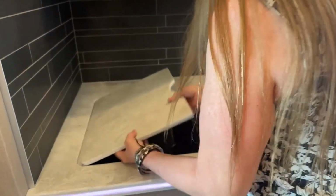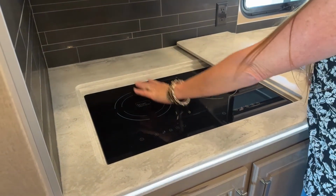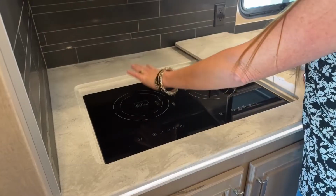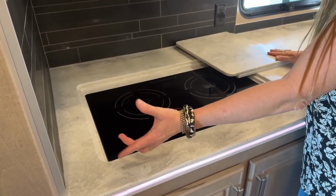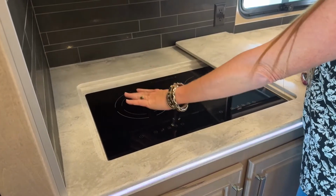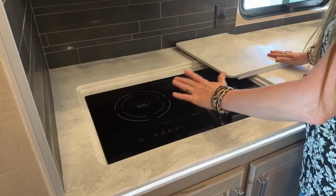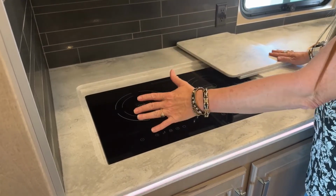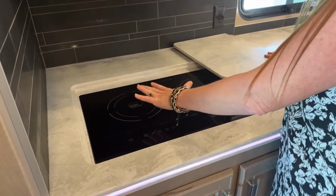True induction is really cool. It comes with a few different ways that it cooks. First and foremost, you can put a paper towel down on this cooktop and boil your water with settings 1 through 5, or you could set your cooktop by temperature. So for instance, at 360 degrees, you get the perfect fried egg. If you want it a little softer, you do 330 degrees. So you have that much control over the variance of the temperature on your cooktop.